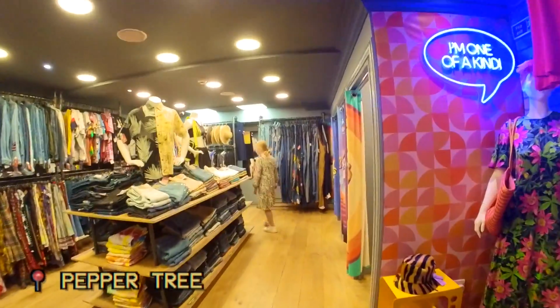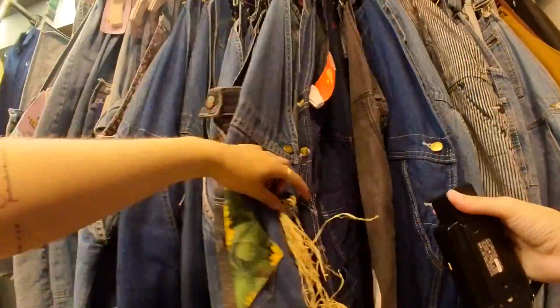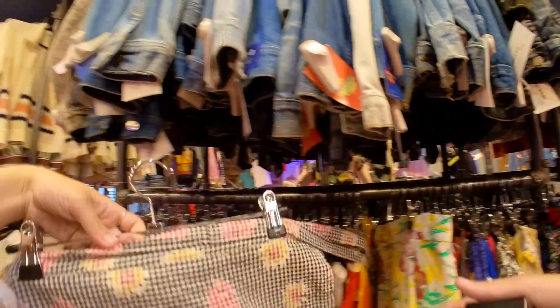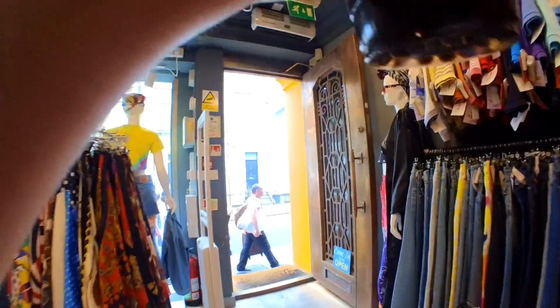Further down is another Pepper Tree, which again had an amazing selection. But at this point I had thrifting fatigue because I hadn't found anything, and I am kicking myself because those skirts were actually real cute and I probably should have tried them on. But I was being stricter than usual because I have such a small backpack.